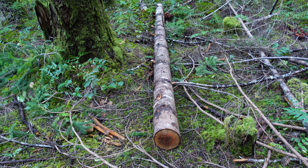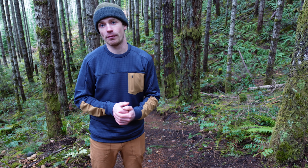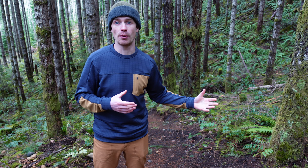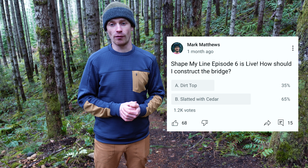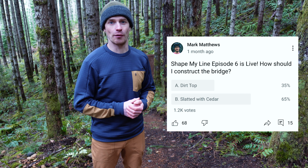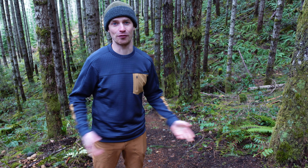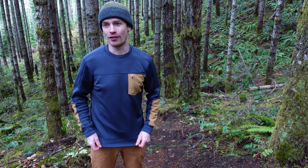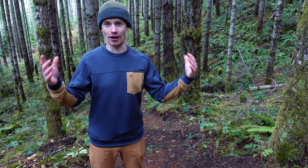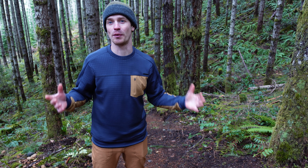I can't carry those massive stringers on my own, and I'm still figuring out if I'm doing cedar slatted or a dirt top bridge. In the comments, in the community section of YouTube here, you guys voted for the cedar. And I quickly realized it's a lot harder to find cedar in this forest than just to dirt top it. So if I'm gonna go that route, it's gonna be a little more work, but I'm totally down to do it. I gotta build this based on what you guys wanna see.